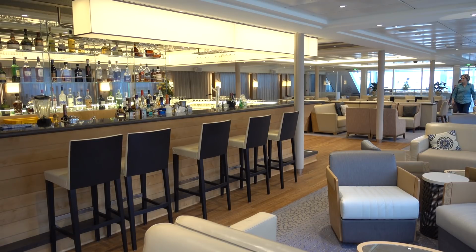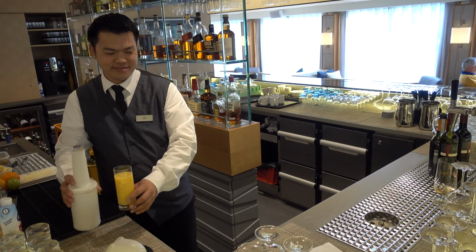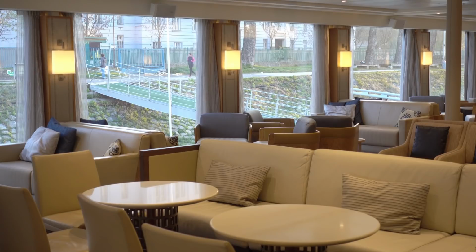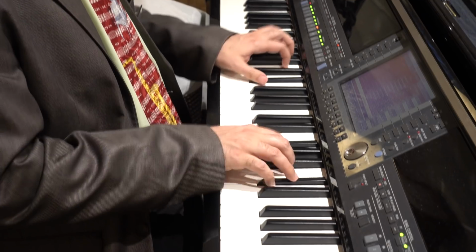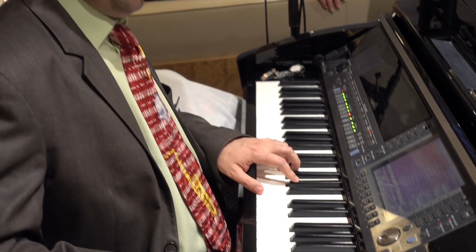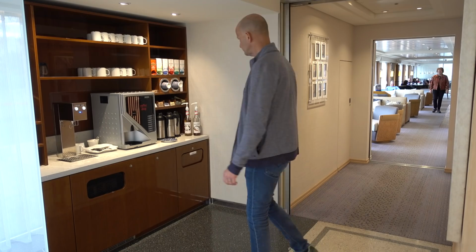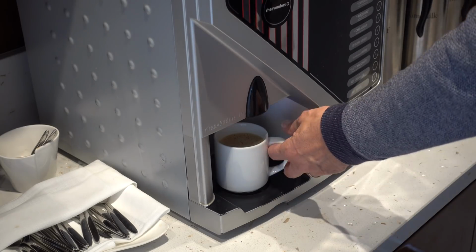It's also where all of your briefing takes place, so the port briefing will take place here, the captain's welcome and farewell party. It's also where all the entertainment takes place, so if there's some local entertainers being brought on board. Also, you have an onboard pianist, so they play often at lunchtime, afternoon tea, before and after dinner. Just before you come into the lounge is the 24-hour tea and coffee making facilities.